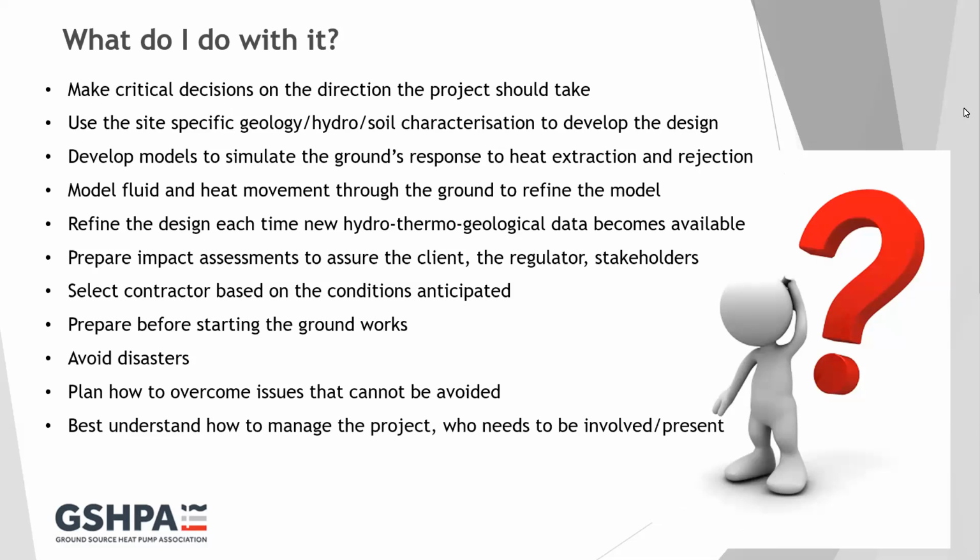It needs to be site-specific geology, hydrogeology, soil characterizations to develop a design. We still see people who come to us and say, well, we got one of your reports that was done for a house a mile down the road, and we thought it would be the same as what we've got here. But it looks completely different. So it does need to be site-specific. The geology, even across sites, can vary. Strata dip, strata thin out, and they change lithologically over sometimes very short distances.